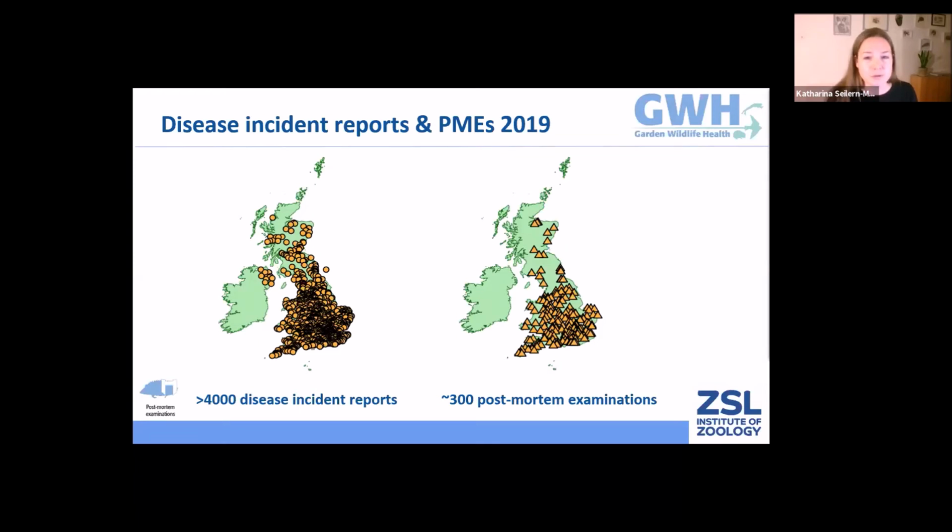Very similar distribution. On the left, we see the disease incident reports, and on the right, the reports where we actually received carcasses for examination, and there is a very similar distribution. And also to mention, the vast majority of the reports that we receive involve garden birds, followed by amphibians and hedgehogs, which is often seasonal, and we only receive very few reports on reptiles. I think around 1% maximum. And this is likely due to their very secretive nature and them just being really good at hiding.